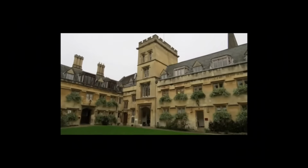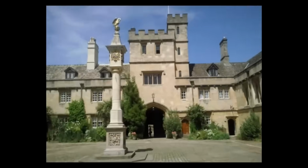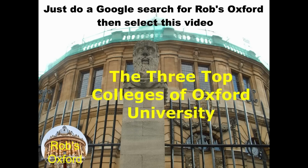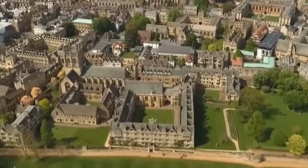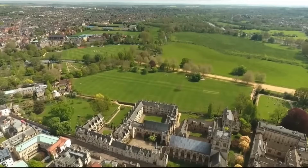Which is the top college? Obviously the question can be rebuffed by asking, what do you mean by best? However, if you mean which college does best when rated by exam results, then my Rob's Oxford video, the 3 top colleges of Oxford University, has the answer averaged over a number of years. The Norrington table listed Merton as the top college in 2021.